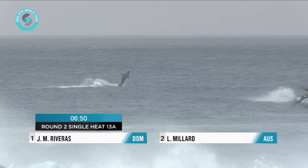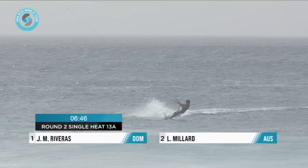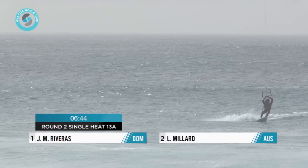You can see some energy there at the back. Let's see, Jan Marcos looks like he's looking over his shoulder. Yeah, it's definitely a set coming in. Yeah, another set.